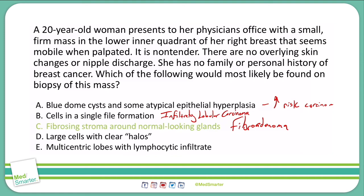Answer D, this is Paget's disease. And with Paget's disease, you do often see some skin findings associated with the development of this disease. And then finally, E, like I said earlier, anytime you see any lymphocytic infiltrates, that is an inflammatory carcinoma, and that inflammatory carcinoma has poor prognosis.